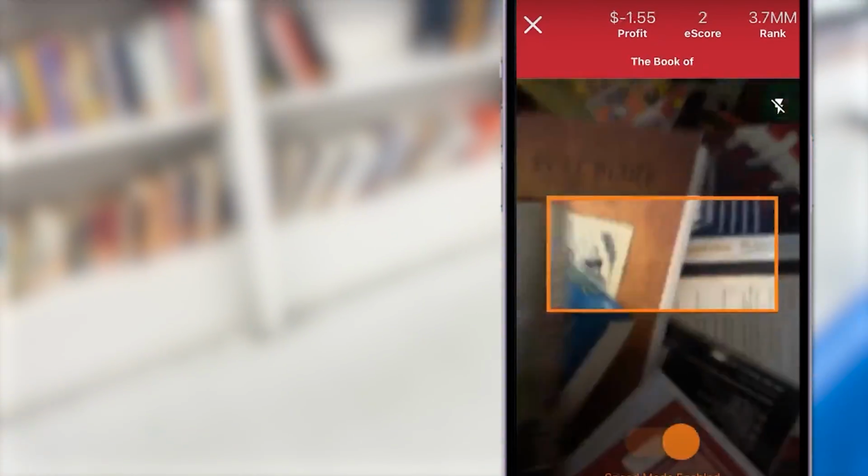$1.54. I'm just looking for margin here. I'm willing to pick up a book if it's $1 and it sells, like if I know it's going to sell the first week it checks in. I'm okay with spending $1 to make $2 back. But you really got to know what you're doing in order to do that.